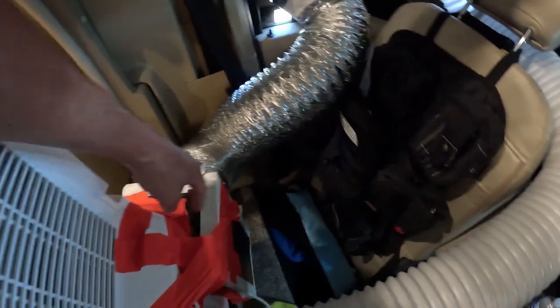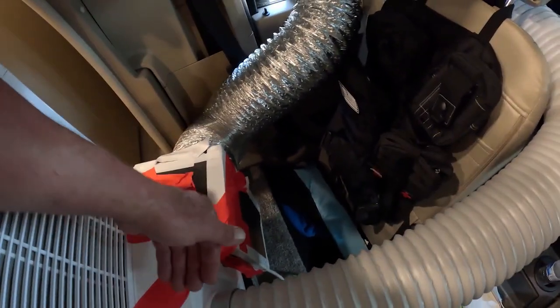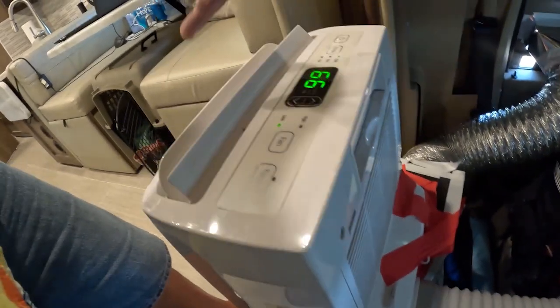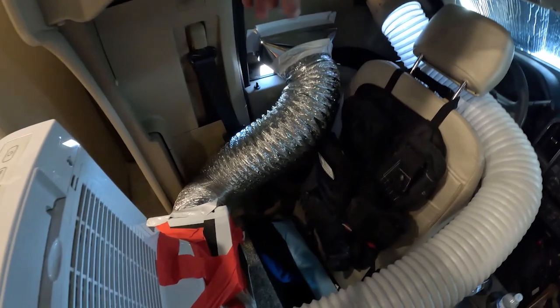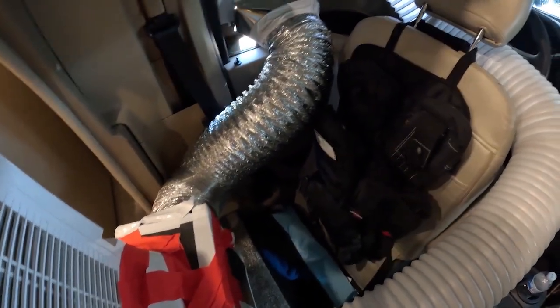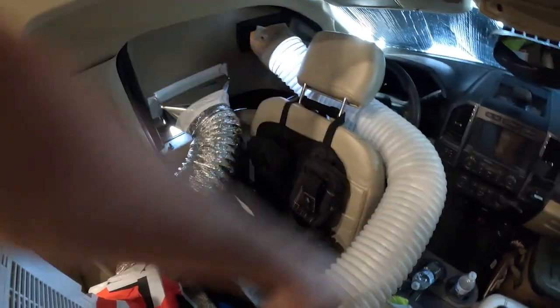Normally, this is where air is pulled in to blow across the coils, blown back out. This is where the air intake for the inside air. So there's two air systems on this little air conditioner. So I've created a box, and now we're pulling from outside and we're blowing the hot air back outside. And that really helps when it's 115 degrees.